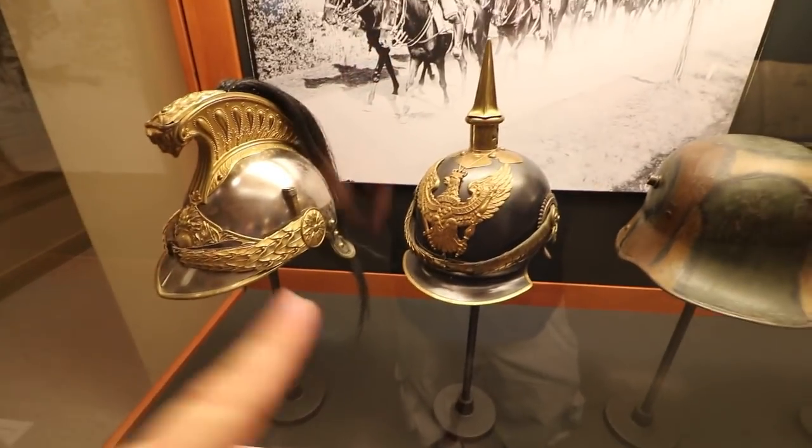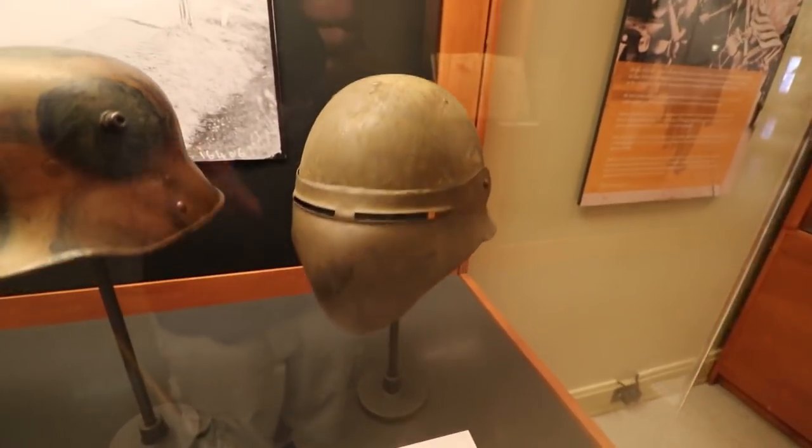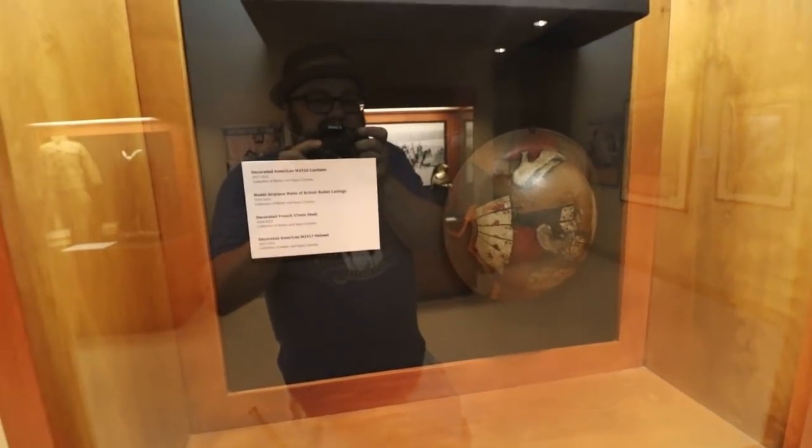Some historical helmet. That's a Prussian helmet. And here's an early American helmet, believe it or not. This is only from 1918. Apparently our soldiers look like stormtroopers. Here's an American soldier helmet that's been decorated. I guess he put things on there he liked.